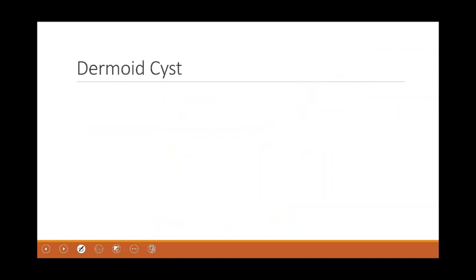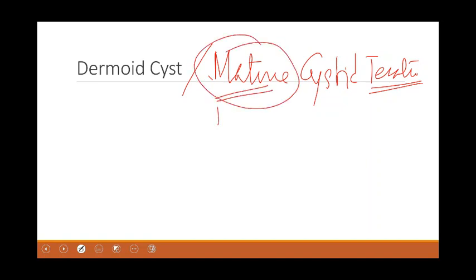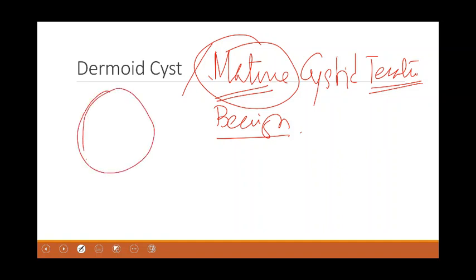There was an image-based question, I think, on dermoid cyst. A dermoid cyst is also known as mature cystic teratoma. If it has a neural component, it is called immature, and that is malignant. But a dermoid cyst, which is a mature cystic teratoma, has derivatives of 3 embryogenic layers, and mature is benign. It is usually a unilateral tumor, it doesn't undergo malignant change, and it has hair, nail, everything.